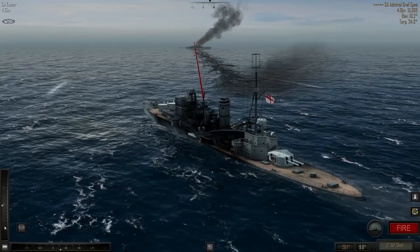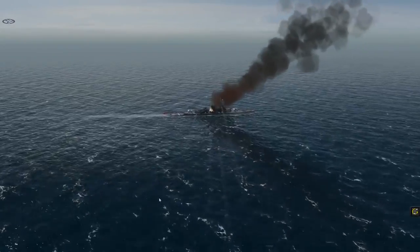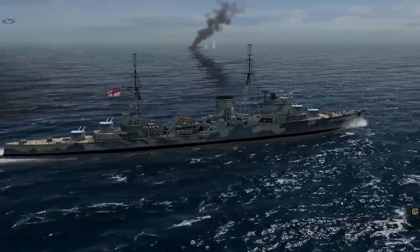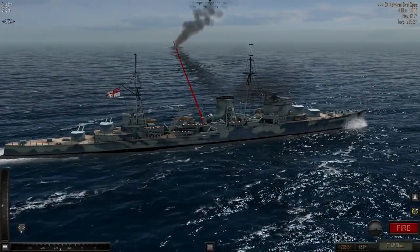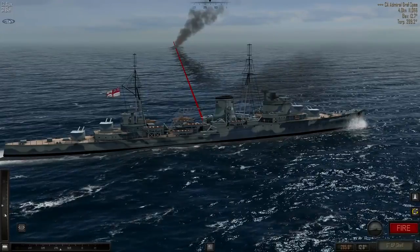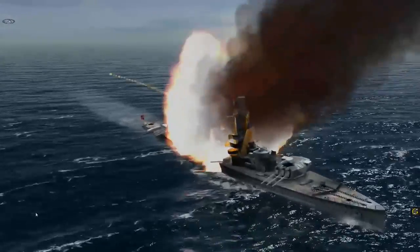10.2 is the elevation. Let's go to 10.1. Fire. One hit. I'm a bit long there. Oh my goodness me. We can probably slow these ones down actually. But this is good. Hopefully the end is nigh. Right. 12.7 is what they reckon. 12.8. Fire. Keep pummeling. Keep pummeling away.